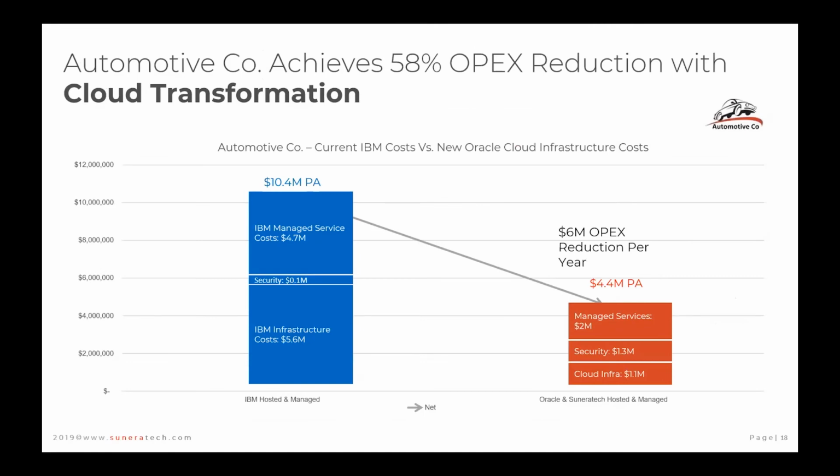We have partnered very closely with Oracle and migrated an automotive company, one of the largest axle manufacturers in the world. They were in an IBM managed data center, and their TCO, their yearly run rate, was 10.4 million with IBM. That included managed services, whatever security requirements, and obviously all the infrastructure that had been deployed. We migrated all their workloads to cloud.